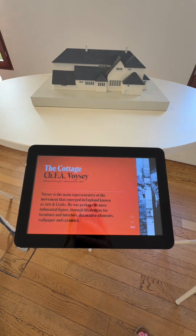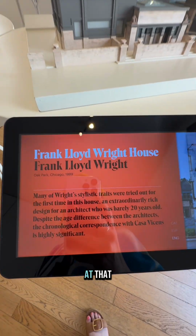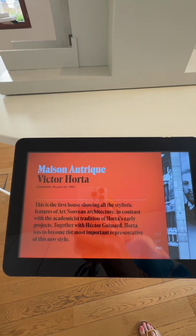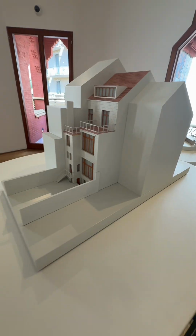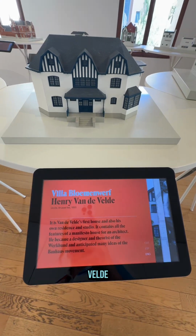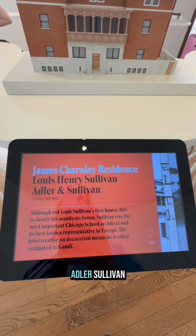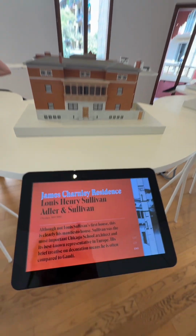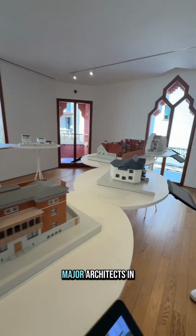The cottage. Oh, my favorite, Frank Lloyd Wright. Look at that. Victor Horta and his designs. Henry Vandevelde. Adler Sullivan. You can pause to read. This is kind of cool. It's got all the major architects in here.